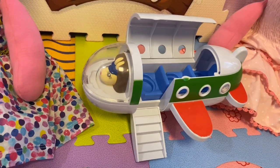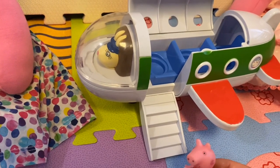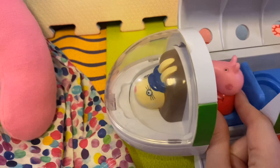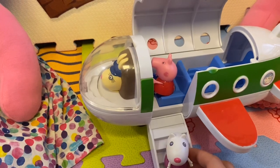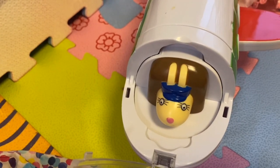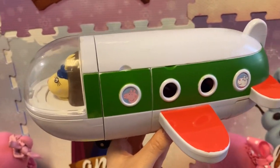And this is also a plane. Hi, kids. It's Peppa Pig. I'm traveling. Bye-bye. Let me use the ladder. Whee! Hi, kids. It's Susie Sheep. Hi, kids. It's George. Hi, kids. It's Mrs. Rabbit. I'm the pilot. Whee! Bye-bye.